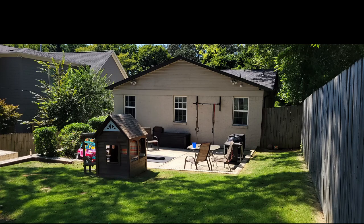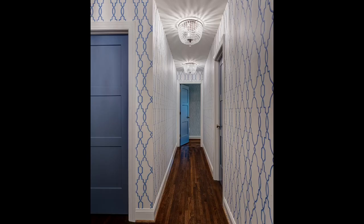A couple with three active children needed a space of their own where they could relax and give their children the space they need. To create this addition, a small existing closet was removed, and a new wall was framed in to provide a direct access hallway into the owner's retreat.